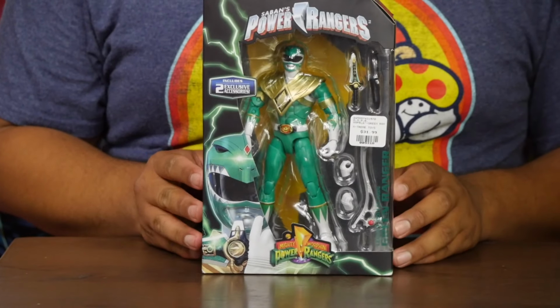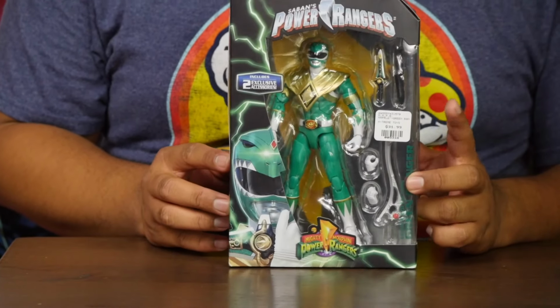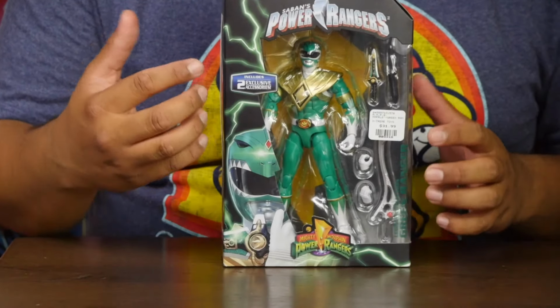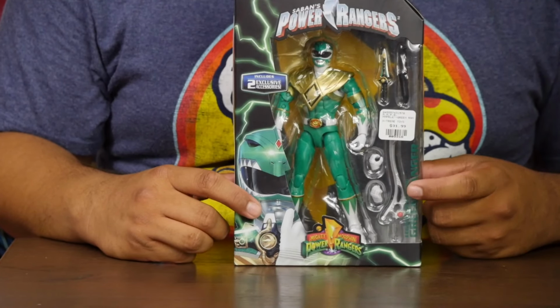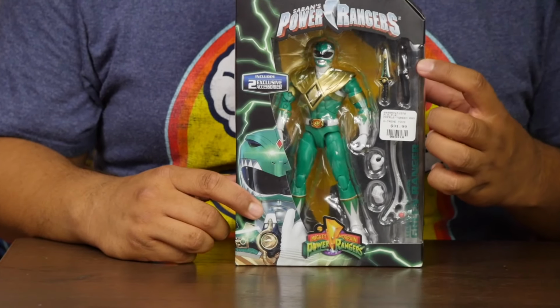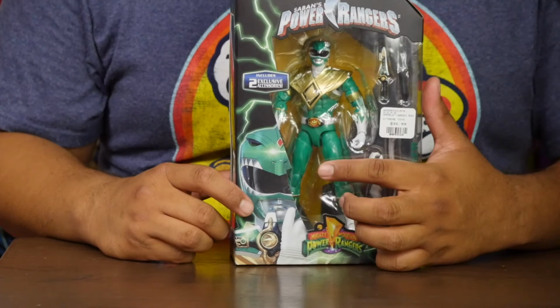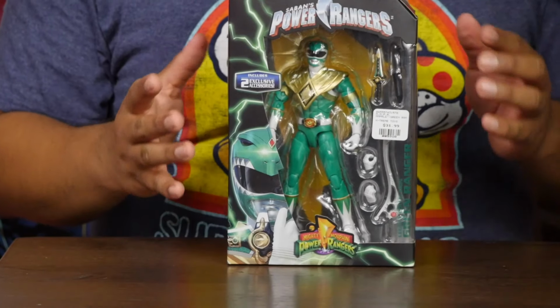The Green Ranger. Looks pretty sick on the box. It cost my friend $31.99. Looking through the window of the box, he looks pretty sick. You see the two attachable hands, you got the sword, you got the Dragon Dagger and the Dragon Dagger side pocket. You know, you got the morpher in there. It looks pretty sick. Let's open it and see it from up close.